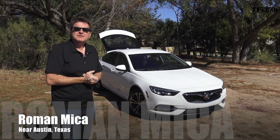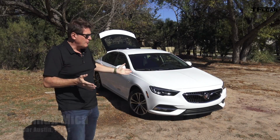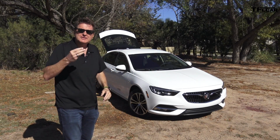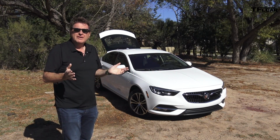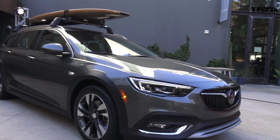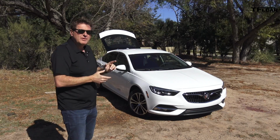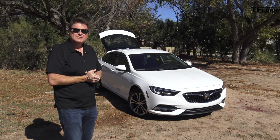Ladies and gentlemen, meet the 2018 Buick Regal, and this is the Sportback. What makes it special, of course, is the fact that it is a hatchback, but it is only one of 3 variants of Regal coming to a dealership near you. There's the station wagon, and of course, the powerful GS. But right now, let's get behind the wheel of the Sportback and see how it drives.